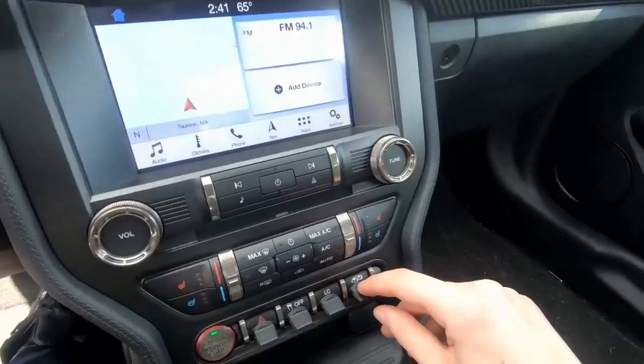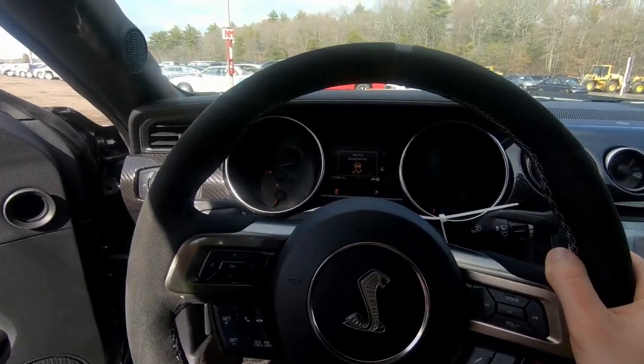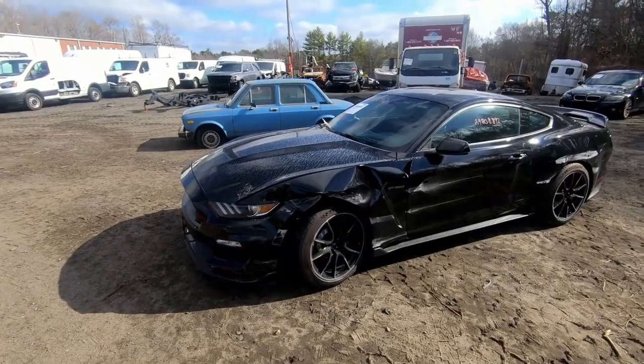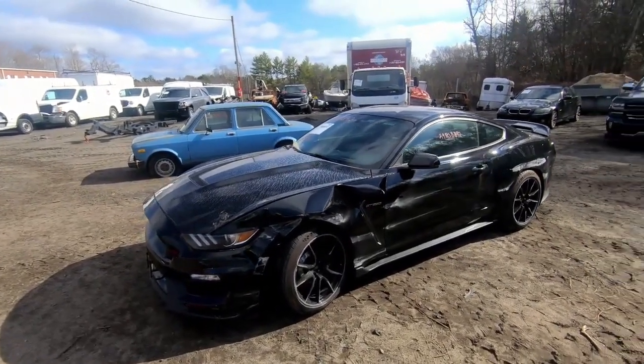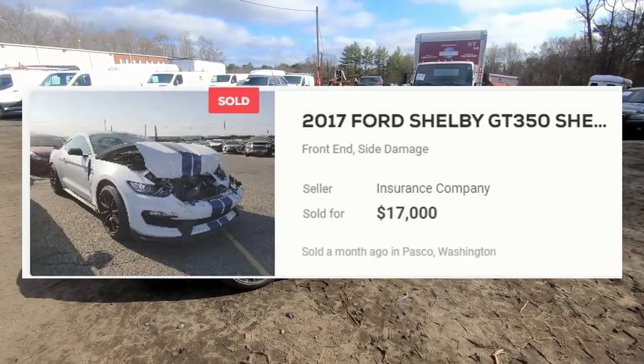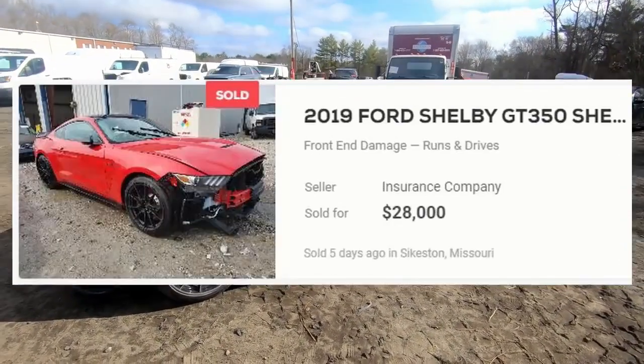Oh. I really want one now. I'm gonna put up on the screen how much other GT350s sell for, but here's a few examples of a 2018, 2017, and another 2019, how much it sold for.